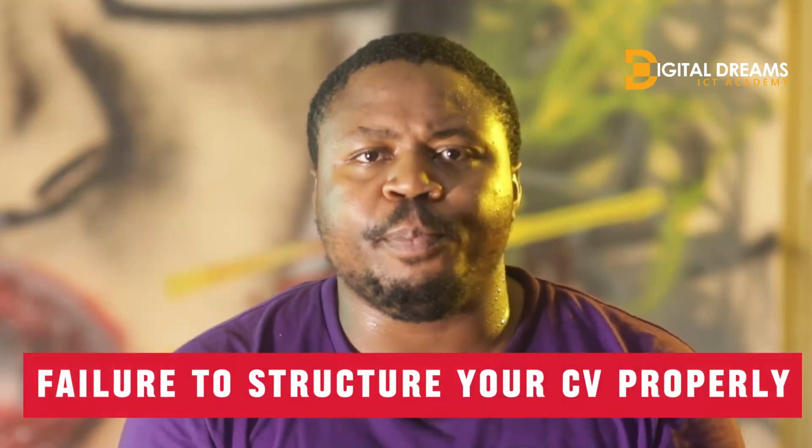The third mistake is failure to structure your CV properly. Now, I want you to know that some employees or some people, while they are looking for a job, fail to structure their CV as it should be. Therefore, when the employer looks at that CV, they would find it difficult to pick relevant information in that CV. Now, a CV has various segments. There's an introduction segment, there's a proof of work segment, there's an experience segment, and there are educational segments.